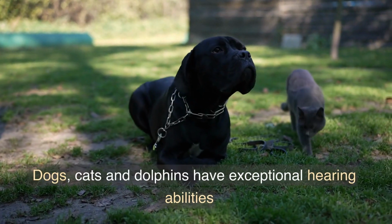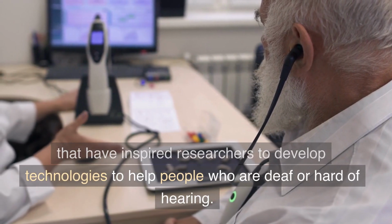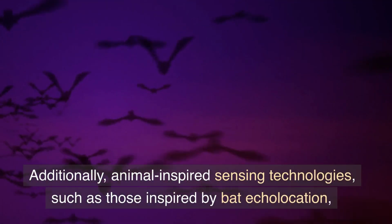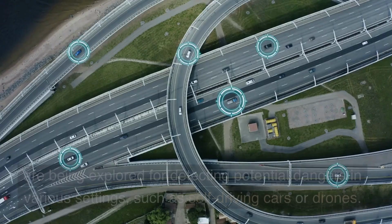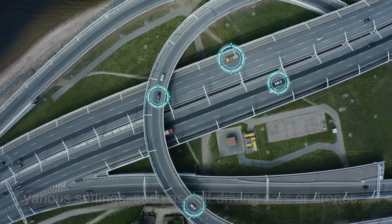Dogs, cats and dolphins have exceptional hearing abilities that have inspired researchers to develop technologies to help people who are deaf or hard of hearing. Additionally, animal-inspired sensing technologies, such as those inspired by bat echolocation, are being explored for detecting potential dangers in various settings, such as self-driving cars or drones.